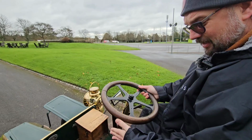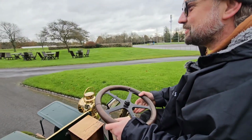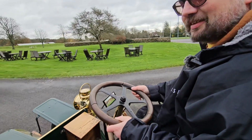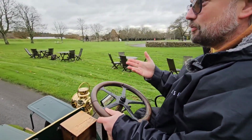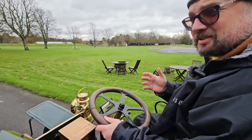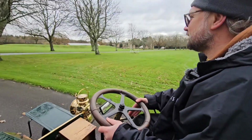Now I can just bring that down all the way, bring on a bit more advance. As we're going uphill, just leave it in bottom gear. And then we need to slow down. Brakes? We don't need brakes. We're not going quickly enough. We just keep an eye out for traffic.